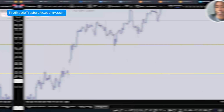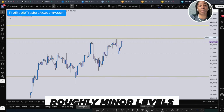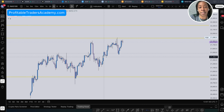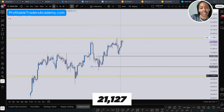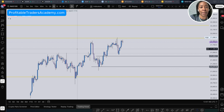So now that we got a little bit more data inside of here, there are some additional levels that I'm going to draw, and these are going to be roughly minor levels because this zone is pretty much choppy. Yes, it's essentially moving up, but it's not getting there easily. So there is a level that I do want to draw for right now around 21,406, and then another level here that I'm going to draw at 21,127.